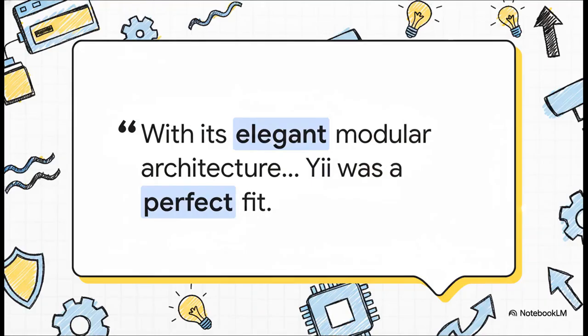And you can see the real-world impact of all this. Take Brandon Kelly, the guy who created Craft CMS, a huge and really well-respected content management system. He specifically chose Yii because of its elegant modular architecture. I mean, when a major platform like that is built on your framework, that says a lot, right? That's some serious street cred.